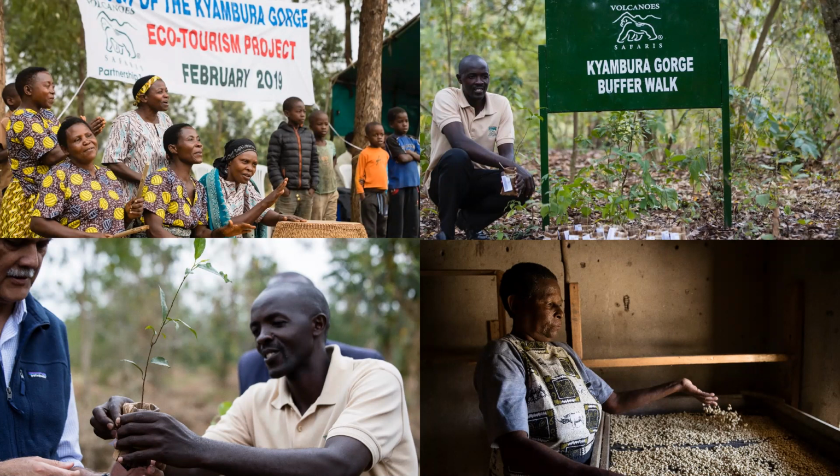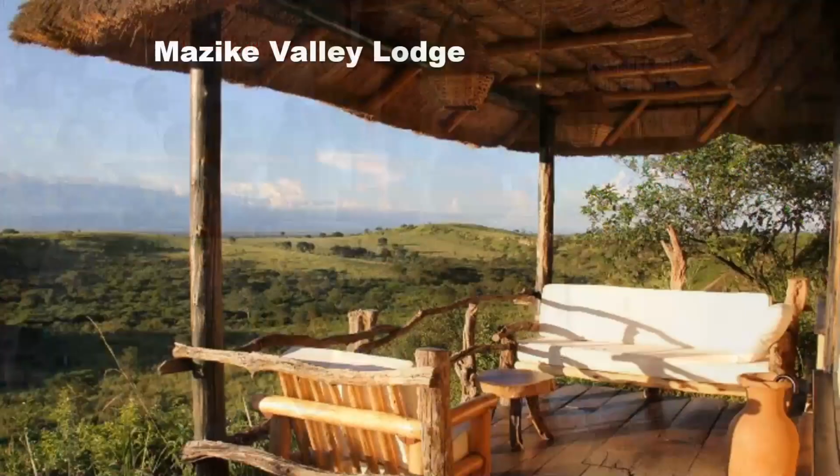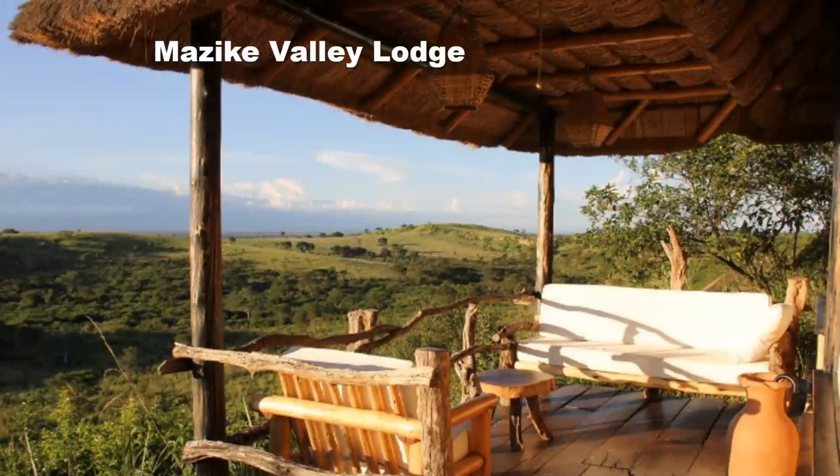We're going to finish up here with a few other properties in the area. Chambora Gorge Lodge, as I mentioned, is definitely the highest, most luxurious property in Queen Elizabeth. Mazik Valley Lodge is their closest neighbor. It is also a little bit closer to Chambora Village, so it is important that guests are aware that they're likely to hear village noise as well as the call to prayer, but it also has this really beautiful view out over Queen Elizabeth.